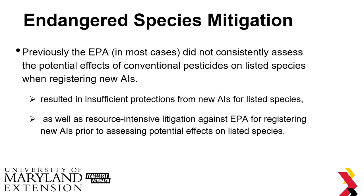Previously, the EPA didn't exactly follow everything they needed to do when registering new pesticides as far as it pertains to the Endangered Species Act. This resulted in insufficient protections for a lot of new endangered species, as well as some resource-intensive litigation against EPA when they tried to register these pesticides. If you have any questions about that, you can talk to Paul.